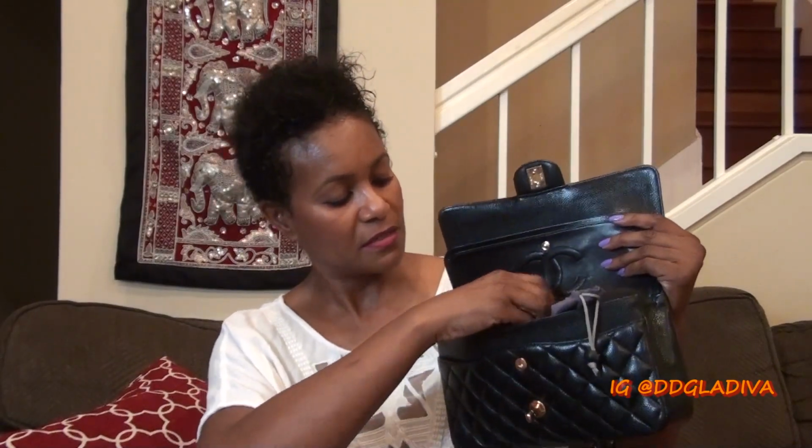And then if you'd like, you can put a lipstick in the lipstick holder. Sometimes I do that, sometimes I don't. The mini pochette, you can put your headphones, makeup, whatever other little items that you want to carry, and something about that size.